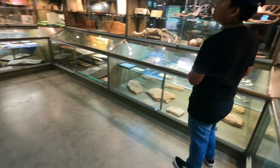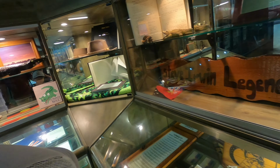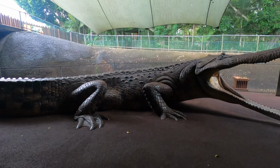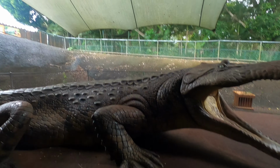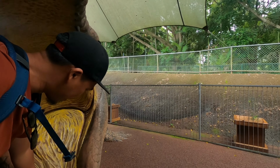And they have a lot of skulls in here. Oh, look at this. But the interesting thing with these guys, as you can see, it's a big crocs. Big crocs that you can enter the mouth.